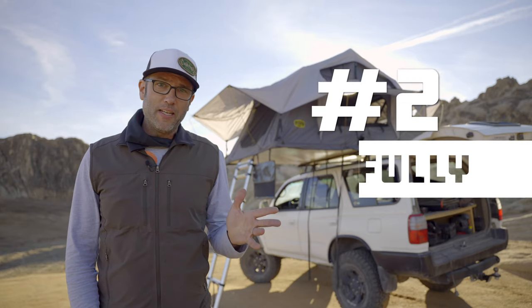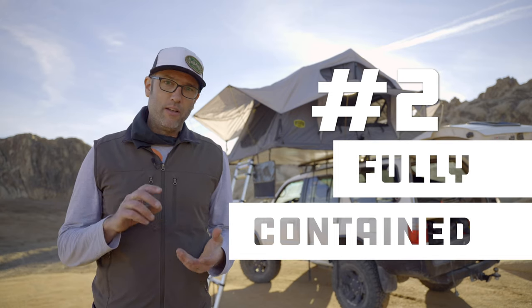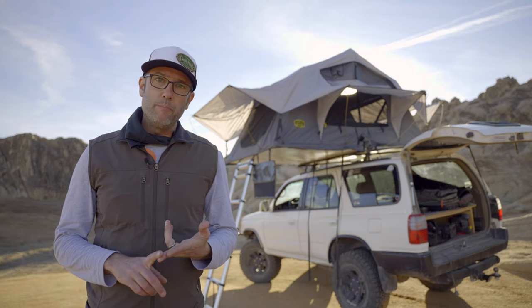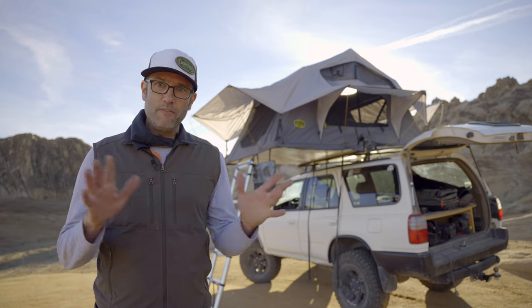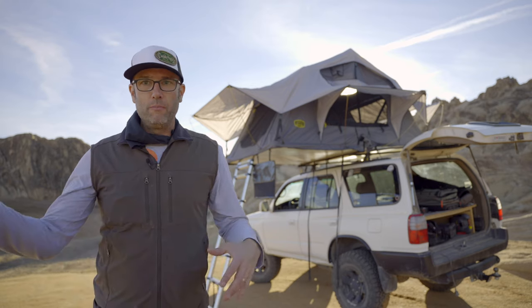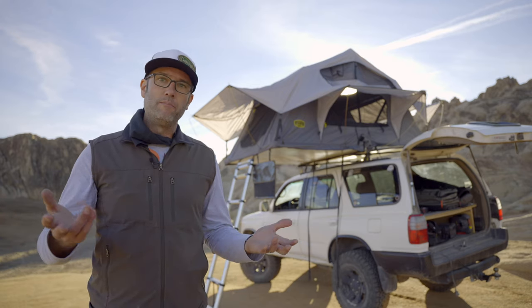Number two, it's fully contained. Everything that we need to sleep is in that. We have the pad included. It'll fit your pillows. It'll fit your blankets or sleeping bags. All that stuff is up there and just stays up there. It doesn't take up space in your car. You don't have to gather things together when you get to camp. It's just all right there. You open it up and everything's all set up. You don't have to inflate anything, unstuff anything, nothing.